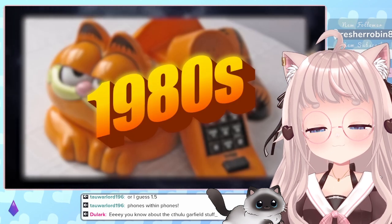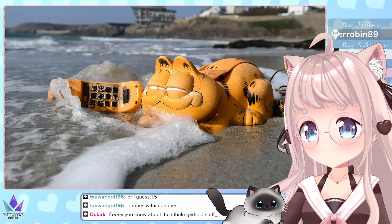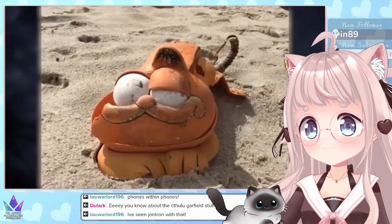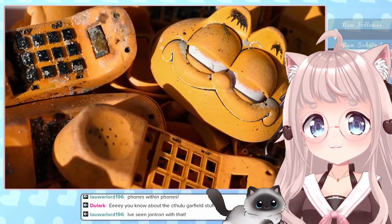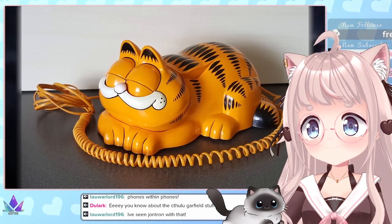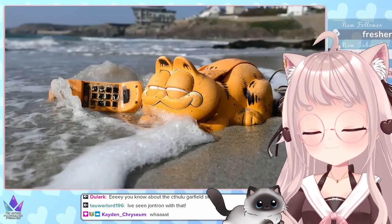But starting in the 1980s, when this phone was first produced, one day, a few of them were mysteriously spotted on the shore of Brittany, France. They were picked up and thrown away, but they just kept coming back, the stupid smirk plastered onto his face, as if he's mocking us. Every day, for years on end, they just keep coming back, as if they had a mind of their own. Instead of being forced into being a simple product for consumers to enjoy, they had a taste of freedom.